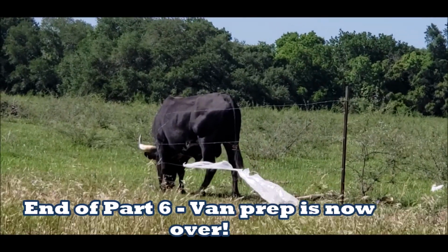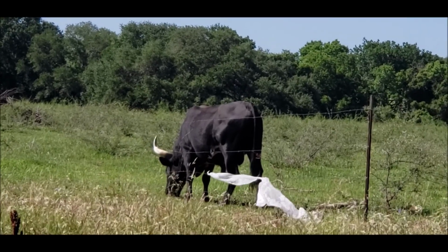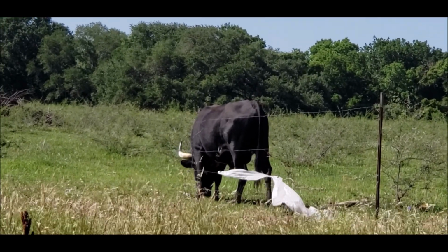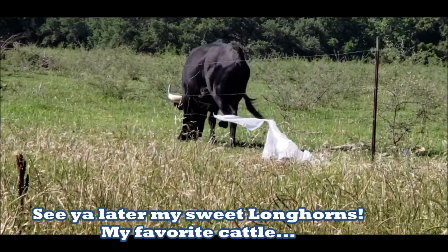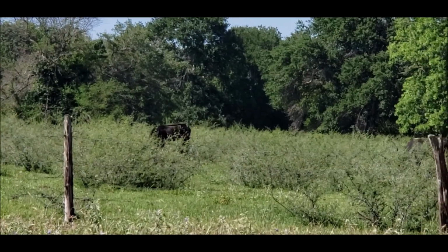Check it out, a black longhorn. Look how cool his horns look. Too bad he's showing his southern side. Younger one over there. It's very neat.